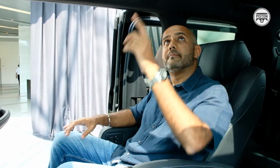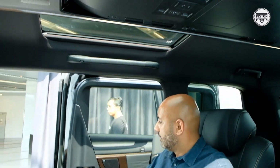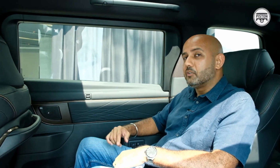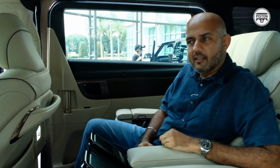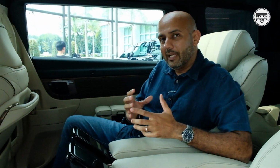Now in typical fashion, the Vellfire gets a powered sliding door. But in the Alphard, it's a quiet sliding door. Let's go check that out. Now, even the back doors are different between the Alphard and the Vellfire. The Alphard, because it's the more elegant sibling of the two, gets something called a quiet sliding door. Now check this out. You barely hear it. Of course, you get that beeping, but you barely hear it.